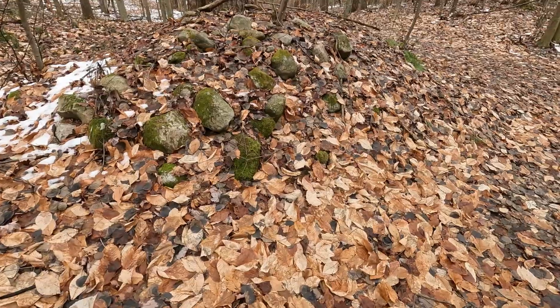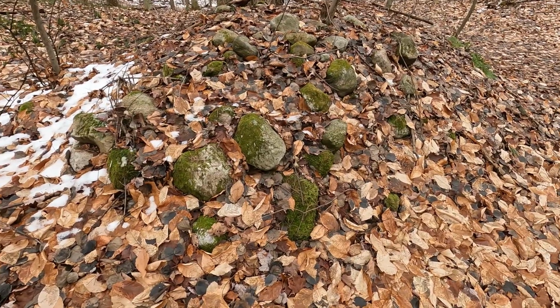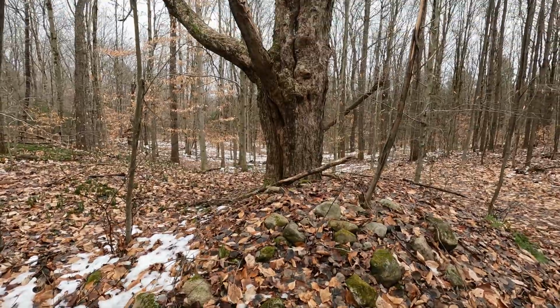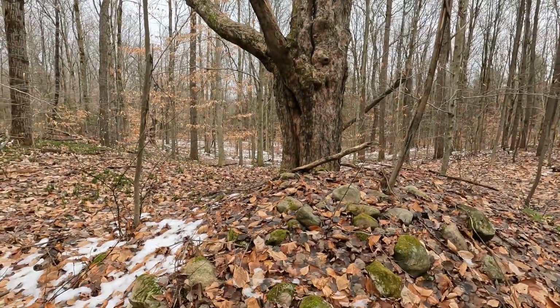In addition to old farm parts, you also got stone piles like this around. Imagine hauling all these out by hand and putting them in a pile. Back-breaking work. And of course there's also old pasture trees, each probably grown out in pasture, and the farmland growing up around it.